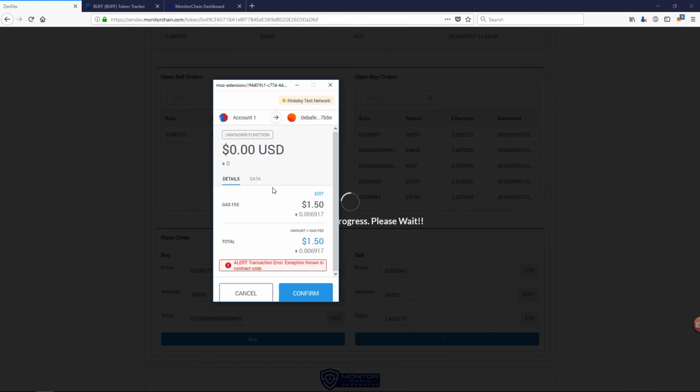There's no way possible that we can run a trade. There's no modification I can do, there's no manual transaction I can put via command line. Nothing will work. This will fail 100% of the time.